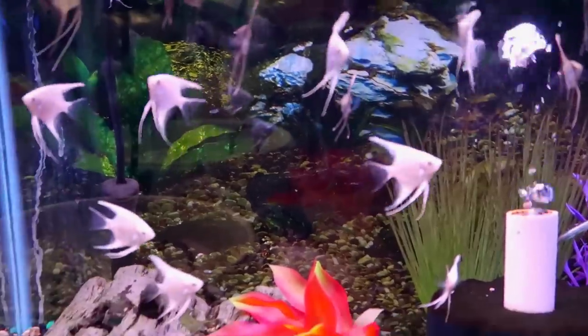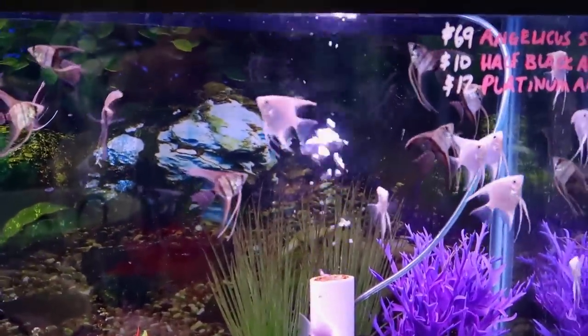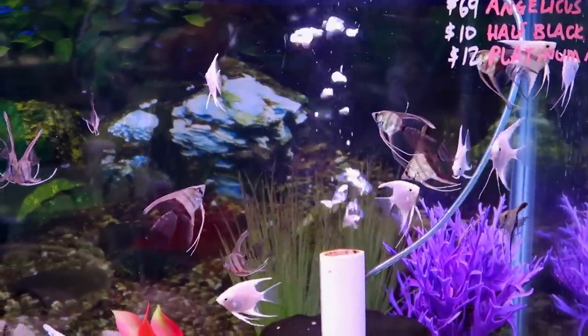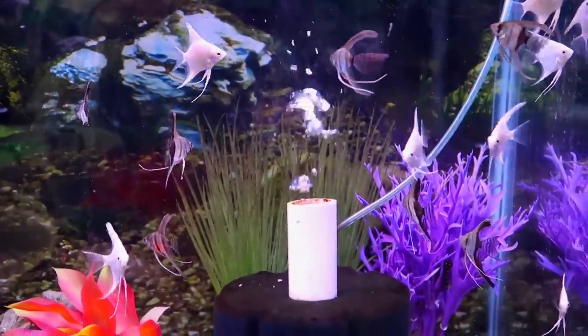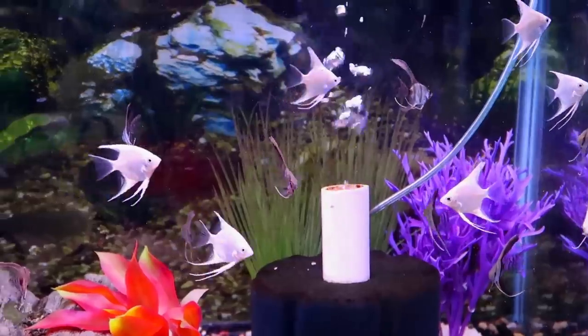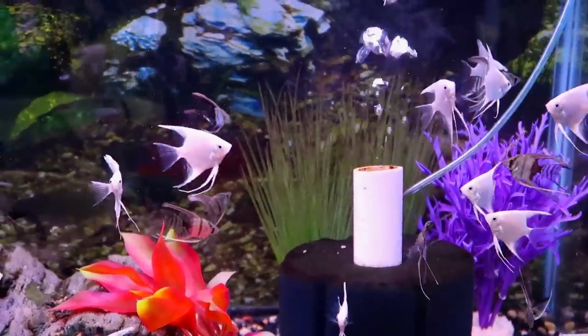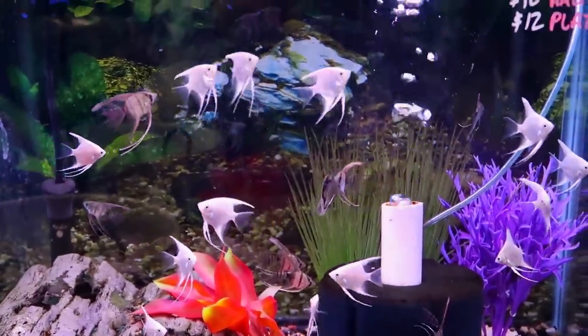Coming on down, a bunch of good looking angelfish. Some really pretty platinum angels and some half blacks. Very pretty. If I was in the process of setting up an angelfish tank, I'd have been sitting pretty last Saturday when I was here looking at these fish, because those were some really nice looking platinum angels.